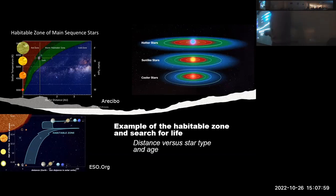And so much of the thinking about exoplanets has focused on either the age of the star, the distance of the exoplanet from the star, and the star type. So this is just showing you the Goldilocks zones where you might find habitable zones around hot stars, of course, further out, makes sense, sun-like stars and cooler stars. Or over on those diagrams to the left, one is from Arecibo, just showing you where the habitable zone might be for these hot and cooler stars, and based on their age. Unfortunately, that's cut off as well, but it shows that as you get older, the habitable zone theoretically will change with time.